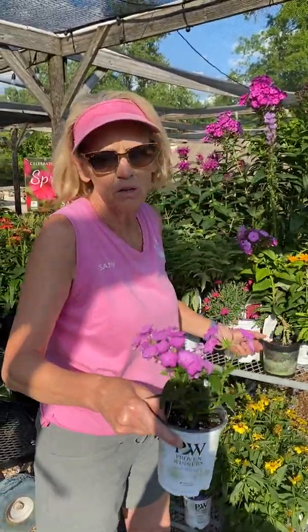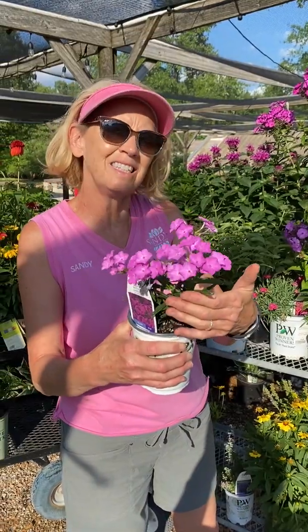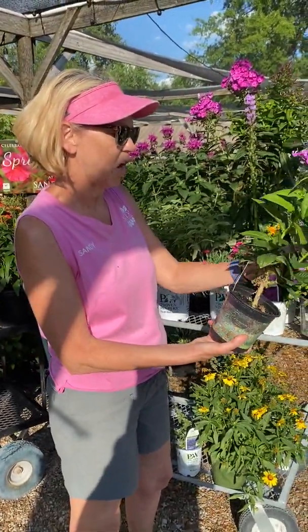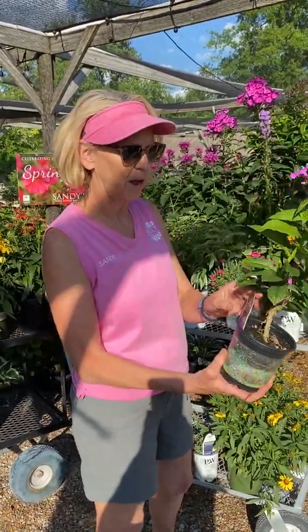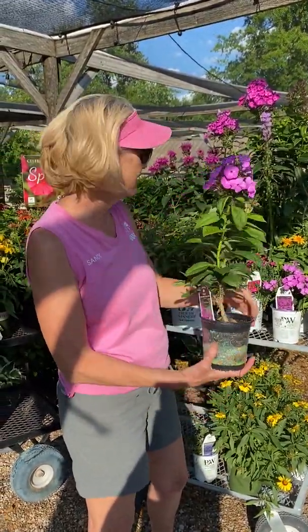Phlox, everybody's familiar with phlox. This is the tall garden phlox, and this one is Opening Night Ultra Pink. These tend to open up a little bit earlier than some of the other older varieties of phlox. Very gorgeous color. This one is Garden Girls out of the Cover Girl series. Really pretty bright pink. And think about that, it's going to bring the butterflies and the bees to your garden because they're going to see that bright color.